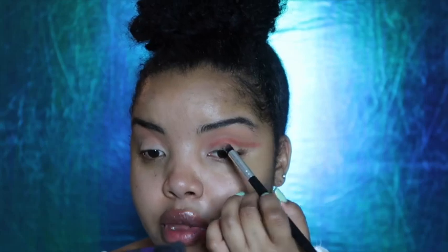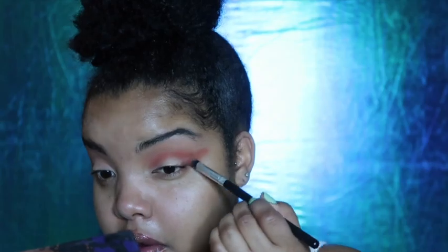How's it looking so far, y'all? I'm gonna do this one on camera and then do the other one off camera. So like I said, I'm bringing this up to open my eye to look wider. And then I'm gonna bring it down underneath, well, right here for now. And so I'll be sure to clean that up, but this is what we have so far.